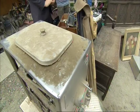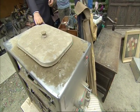Well, I must admit, the real showstopper has to be this ice cream machine. That's a wonderful, wonderful item. Tell me where this came from again. Castle Lodge Buttery, Betty's Cafe. It was one of the first ice cream machines, the whippy ice cream machines, in the country, if not the world.